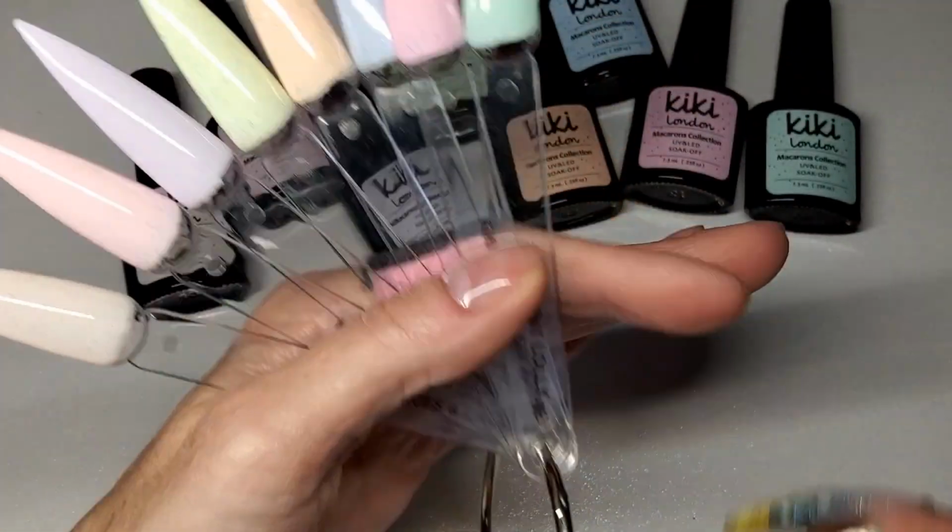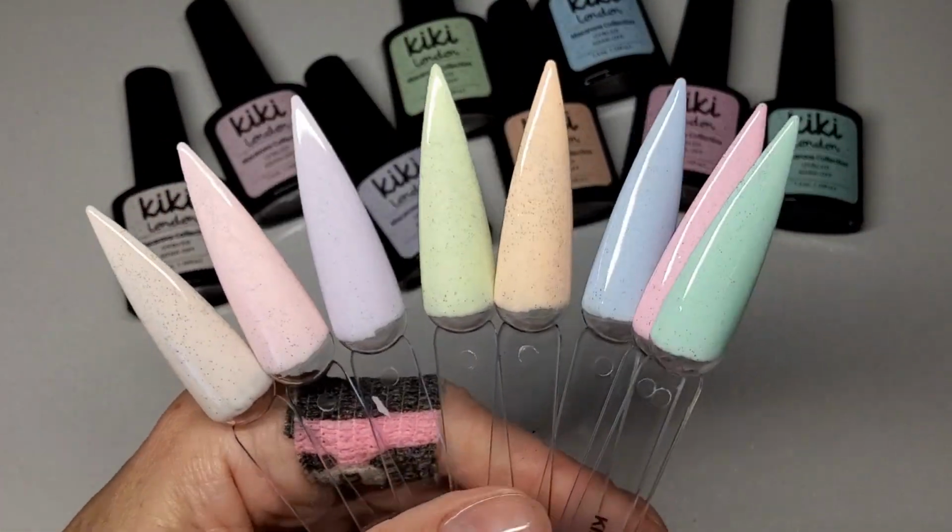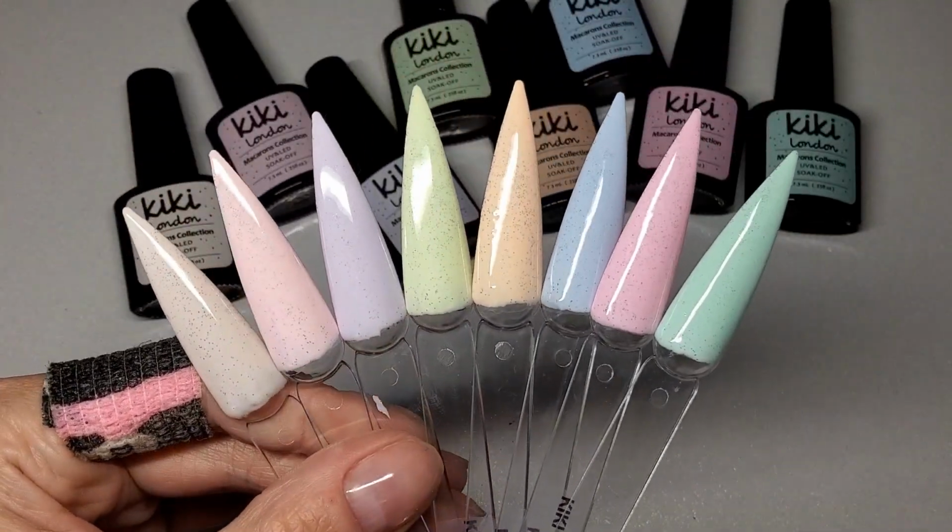Yeah, don't forget, guys, these are on pre-sale. They will go full price on the 6th of April.